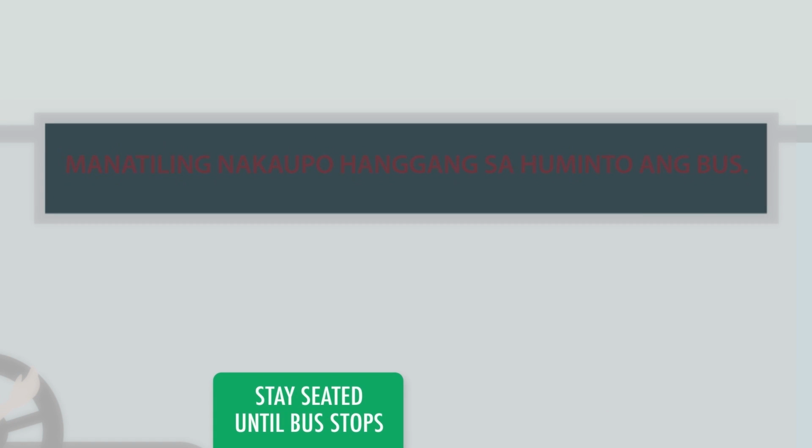The signal reads, "Please stay seated until the bus stops." Manatiling nakaupo hanggang sa huminto ang bus.